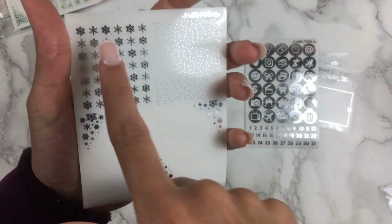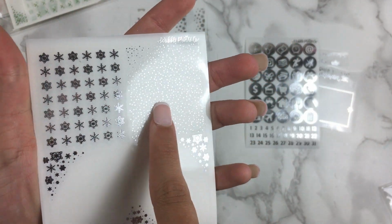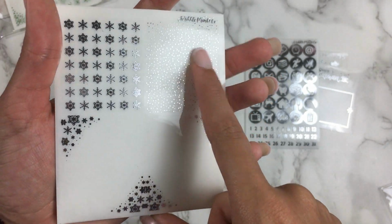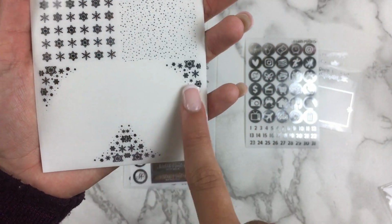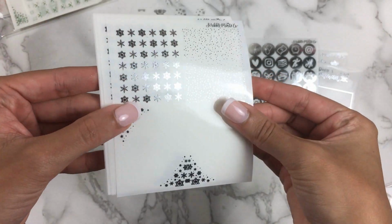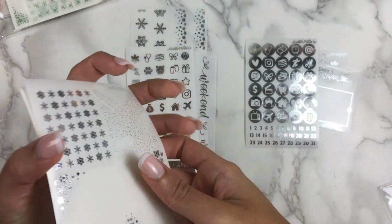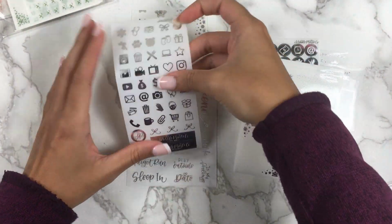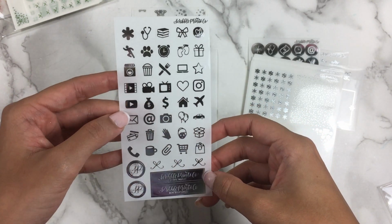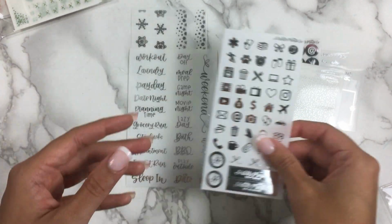So we have our header overlays on this side, half cut headers on this side, which again you can double up and just use as normal glitter headers if you like. And then we have our 2 full box overlay designs, which are this little snowflake confetti border, which I love that. And you get all 6 of those. And then we have our circle icons and some label strips over here.